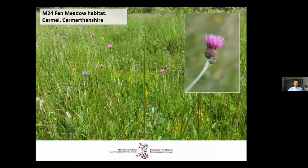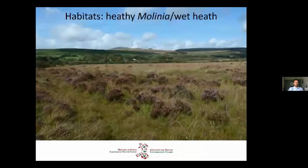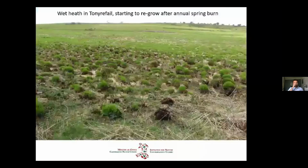So a couple of pictures of a few other habitats that you can find Marsh Fritillaries in, and all of these rely on a good amount of devil's-bit scabious. So this is a more heathy habitat, still with Molinia. This is almost unrecognizable as a good Marsh Fritillary habitat, but this is post-burn wet heathy habitat with the Molinia purple moorgrass tussocks just recovering at the moment.